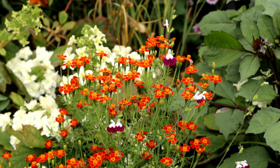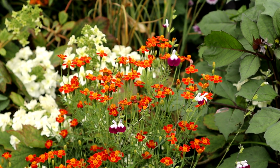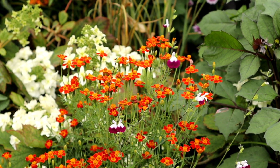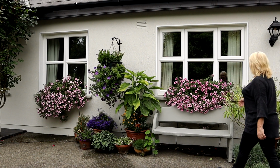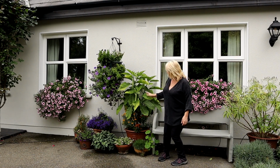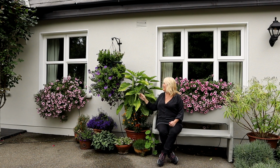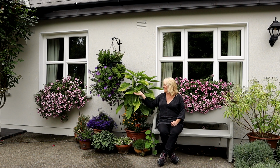I'm promised some seed from this gorgeous Tagetes with masses of tiny, vibrant orange flowers. Isn't it a stunner? There are exotic plants too, like these brugmansias. Although not in flower, these plants came from me originally. When I decided to stop growing brugmansias, I knew exactly who would love them.